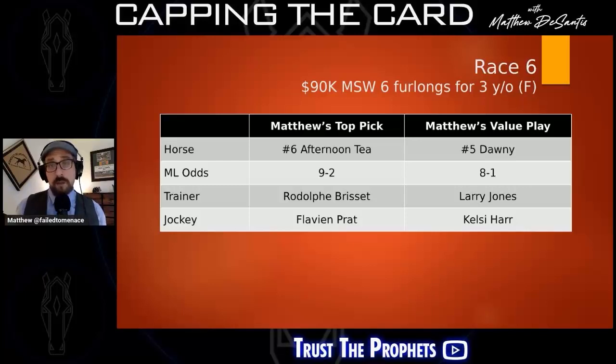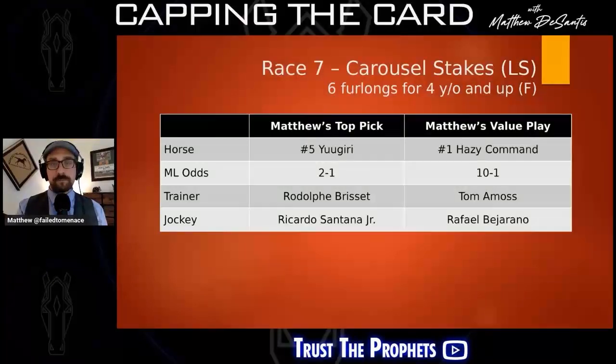Now, second time out, you expect maybe a little bit of progression. I don't see why this horse isn't going to hit the board, especially in a race where I think there's some question marks around the favorites. So I like the 6 and the 5 here in race number 6.